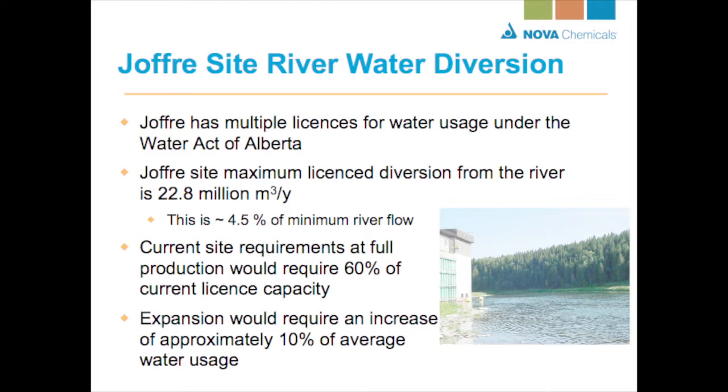I think that was based on average flows, it's about 1%. Our current site requirements, if we were at full production in all our ethylene plants, would be about 60% of our licensed capacity, so we've used a lot less than what was initially estimated when they first applied. Our expansion required an increase of approximately 10% of average water usage.